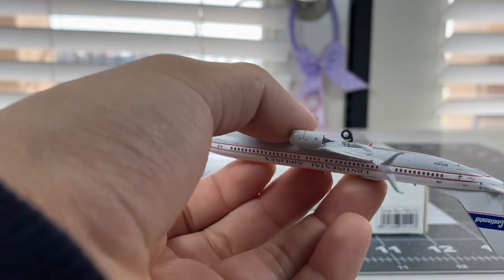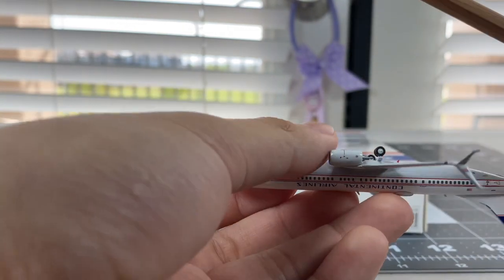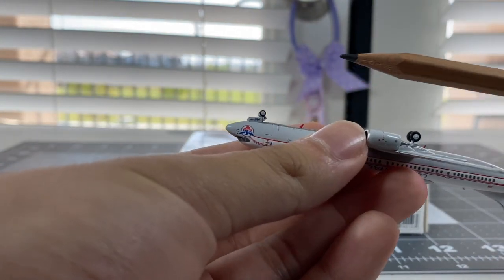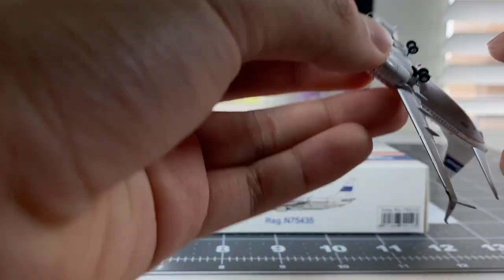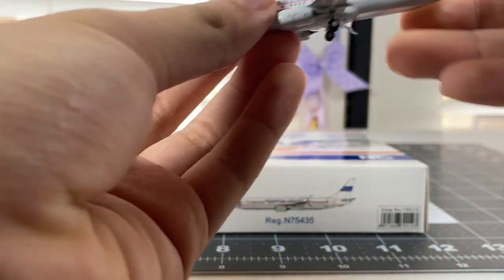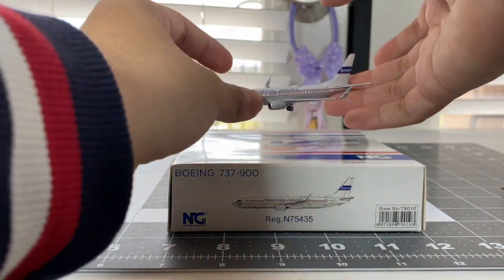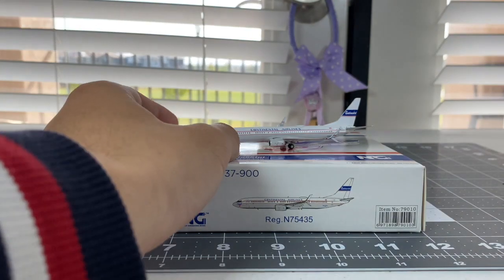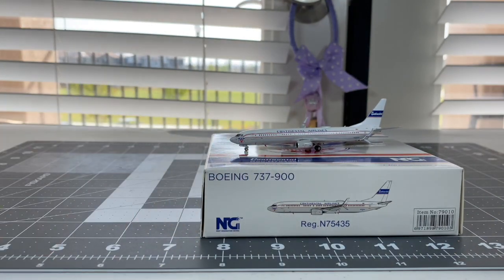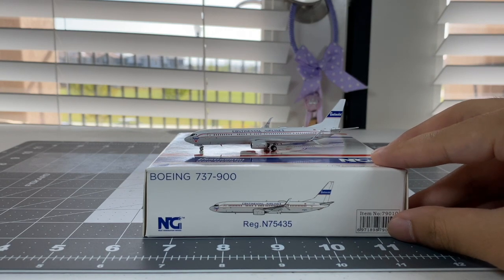And actually, they also have red antennas, which I gotta say, that's what I'm talking about. So that is an amazing pro for NG. And here's your very front of the aircraft, and as well as your back. So overall, Midwest Model Store, amazing job for keeping this model, making sure there's no quality issues, and good job NG Models on this aircraft.